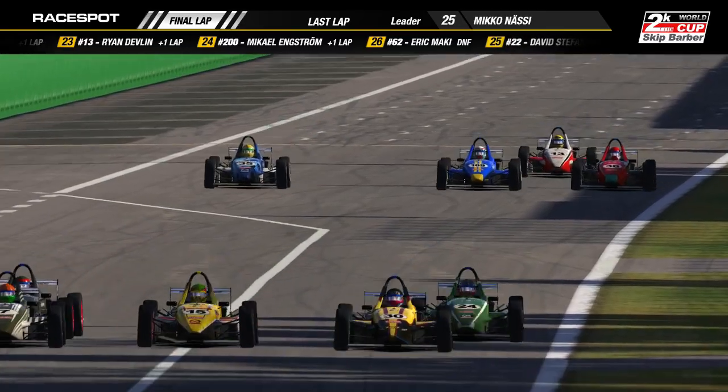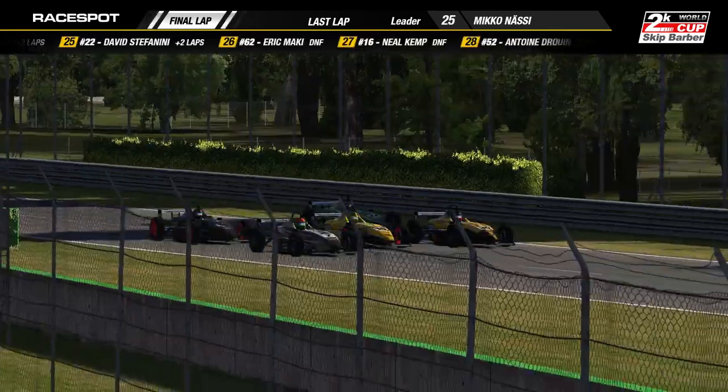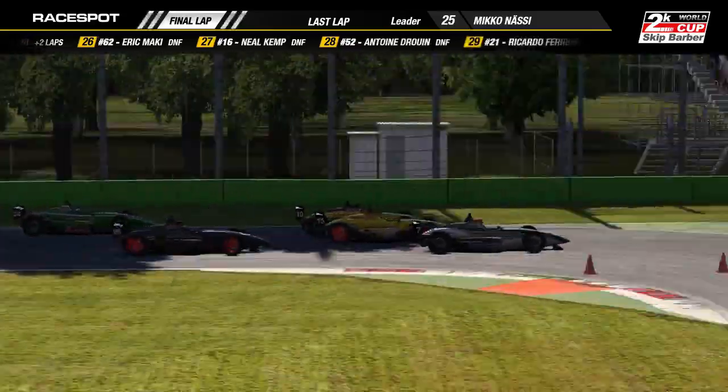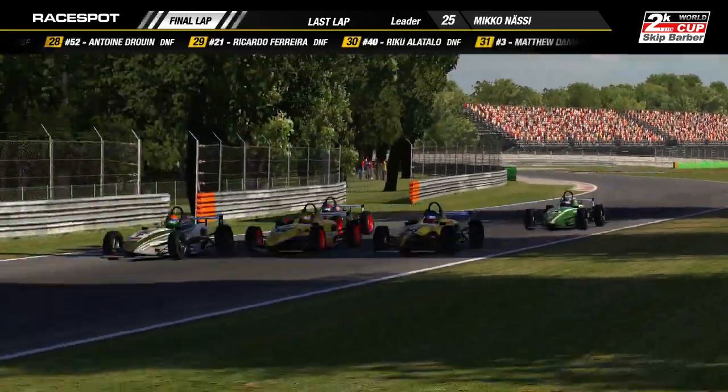They are, and they look like they're going to go 5 wide. They're thinking about it. No, they don't do that, guys. They're going to go 3 wide. Okay, good. Everyone's heads are calm. It is the final lap, but you got a lot of time to do this as they're going to go 3 wide into turn number 1.